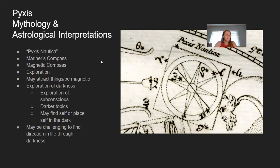All right, so the mythology and the astrological interpretations are kind of one and the same. There isn't too much mythology around this constellation, but it was originally Pyxis Nautica, the mariner's compass, a magnetic compass. It can stand for, or these people may be into exploration. They might attract things or be magnetic, because we all know that compasses use magnets to determine where they are in space based on the electromagnetic field. So this person might be good at understanding their own electromagnetic field or other people's or electromagnetic field interactions, which is, anyway, look into those if you're curious about it, 'cause it's a very fascinating subject.